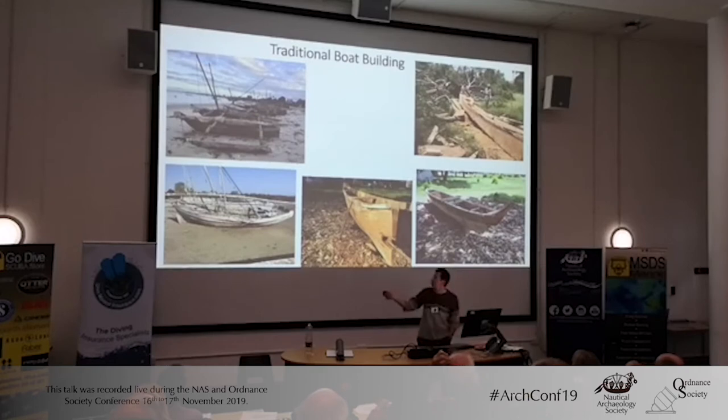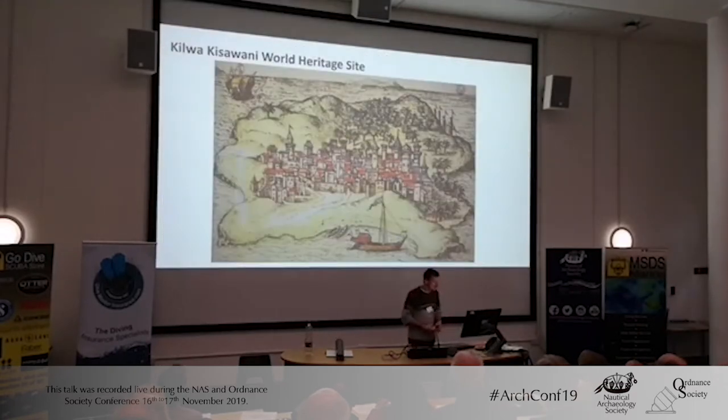In fact, these pictures are from Bagamoyo themselves here. Used for fishing today. This particular one, once finished the demonstration, is going to be used as a sort of tourist boat in that part of the world. But that's the ethnological background to some of this. These crafts survive today in these communities and haven't really changed, probably for millennia, in how they're working. So to get to the Kilwa Kisiwani site itself, this is a World Heritage Site, this is a Portuguese representation. Probably nothing like it really was when it was under Portuguese rule.